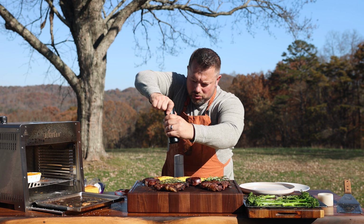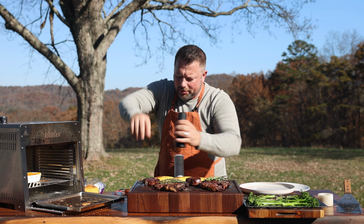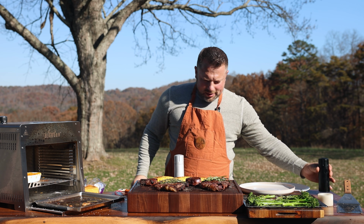So I forgot, because we didn't put pepper on before, we don't want to scorch it. We do need to hit these with a little black pepper. Just give them that. Oh yeah. Oh, hallelujah. This is going to be good.